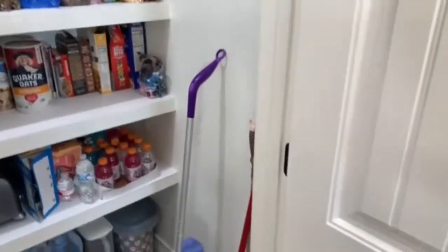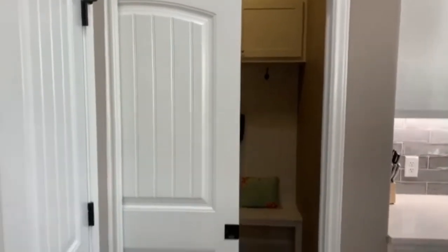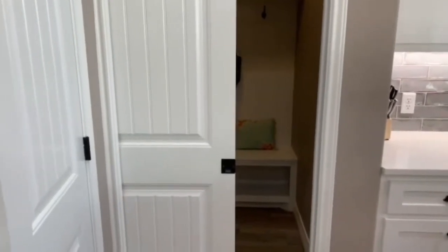So from right here where the pocket door is, you'll see the pocket door right here. So this pocket door goes into my drop zone area.